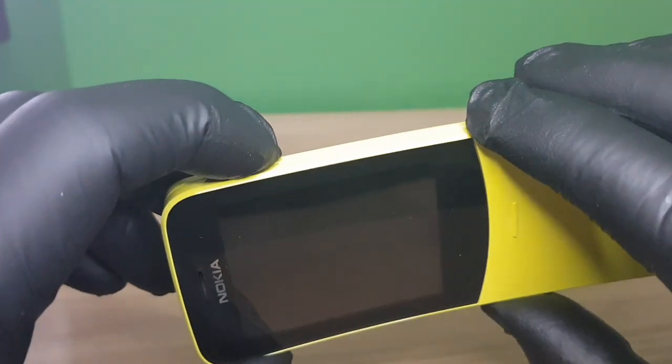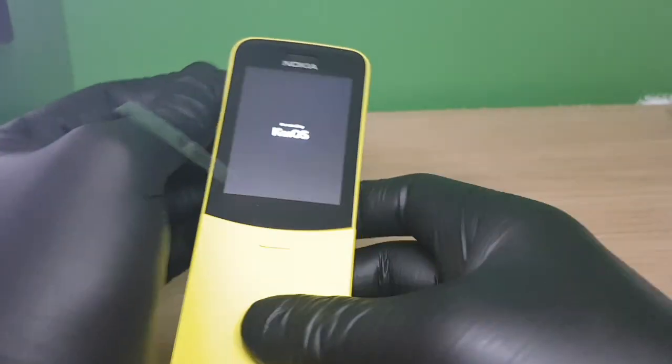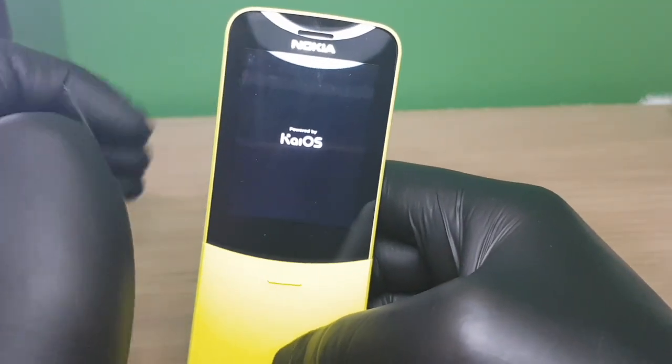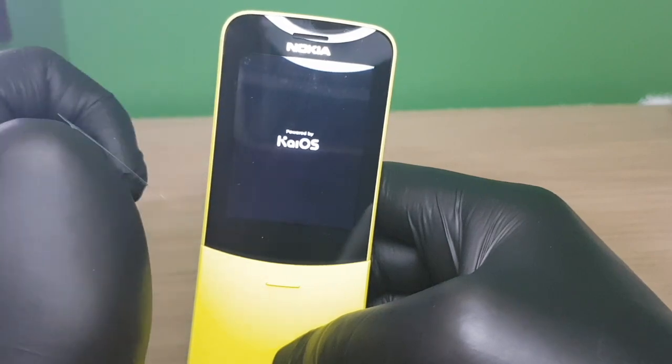There's a button on the side. There we go. And that bit of plastic is still on my head. Get off, get off, get off.